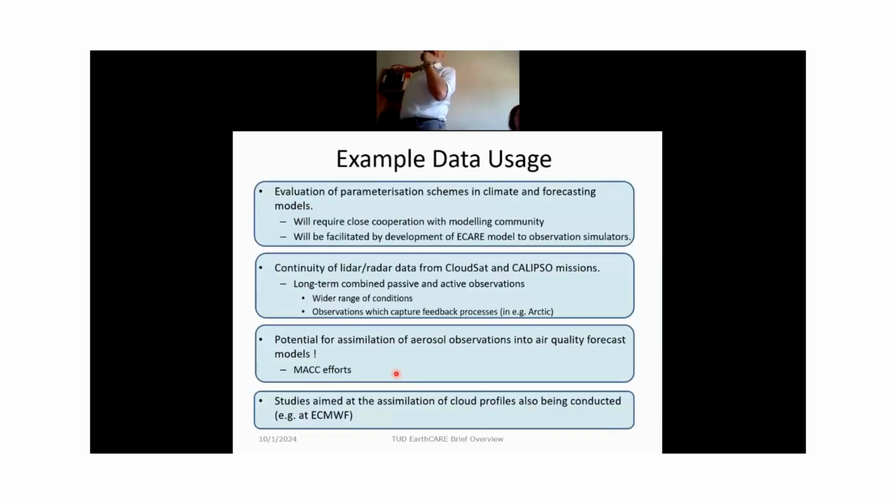So the data usage: a lot of this data will be used in evaluation of parameterizations and process studies coupled with models to see if the models can actually replicate what is being seen by the actual observations. There is this crucial one here, and this has only increased in strength in the last few years, that a lot of the products will be operationally simulated on a trial basis by the ECMWF. Not only the cloud profiles, but also from the aerosol side of things too. We're hoping for, and already some of the preliminary results are quite encouraging.